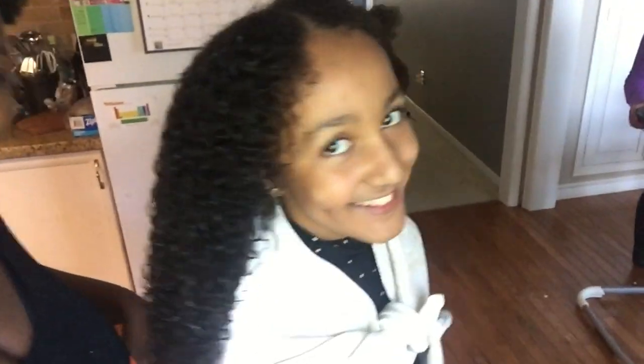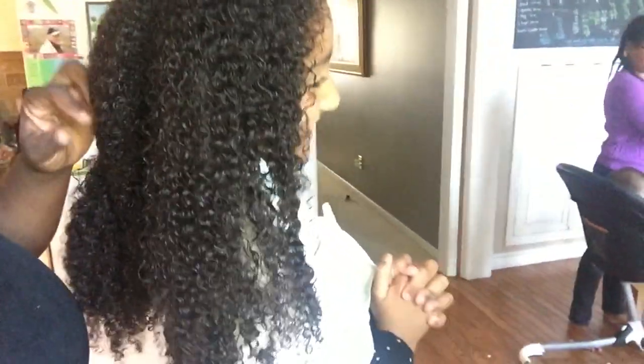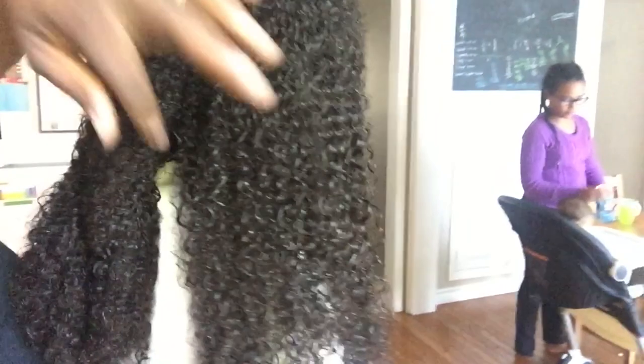So guys, check out her curls. Check out this girl's curls. Isn't it pretty? So gorgeous. Now, what I'm trying to find are products to allow her to wear her curls out like that, and they will stay. I don't know if I need to use mousse, but if you guys know what I can use, definitely share it down below. Turn around this way. Let me see. Take some water.